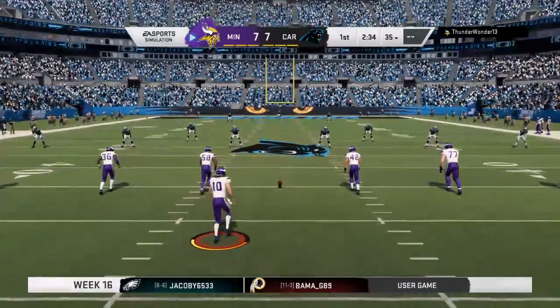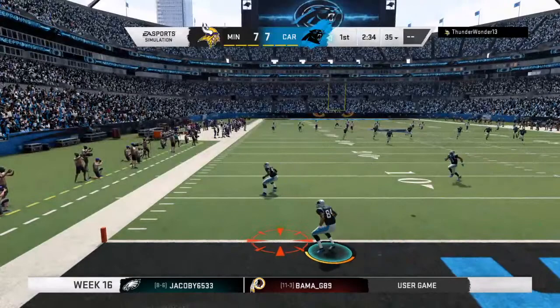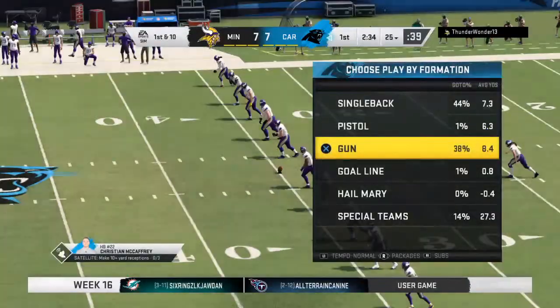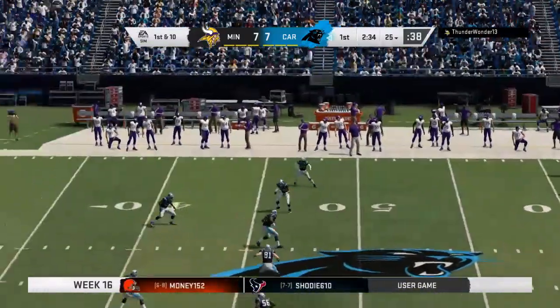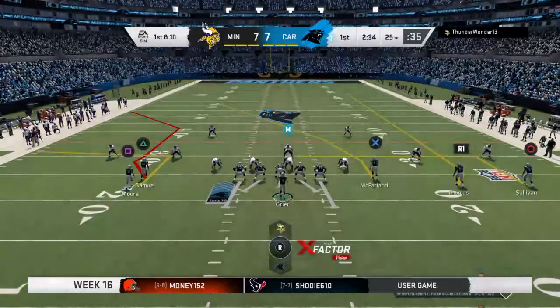Each team has scored. 7-7 here as the kick's away. The Panthers out there and ready to begin their next drive.